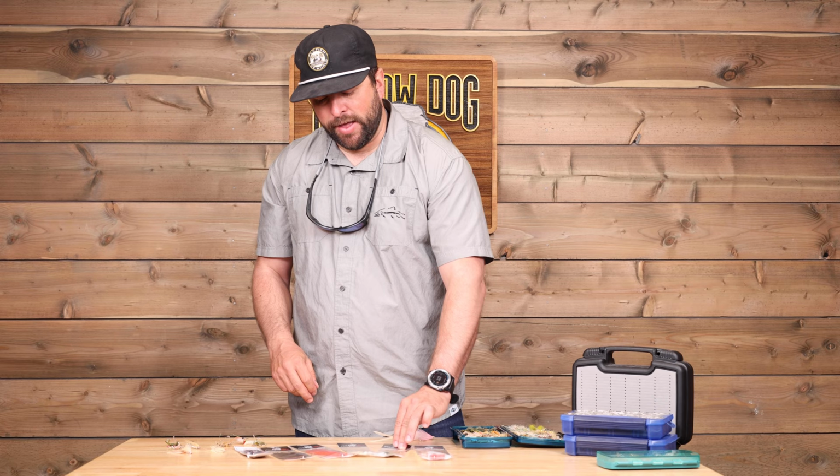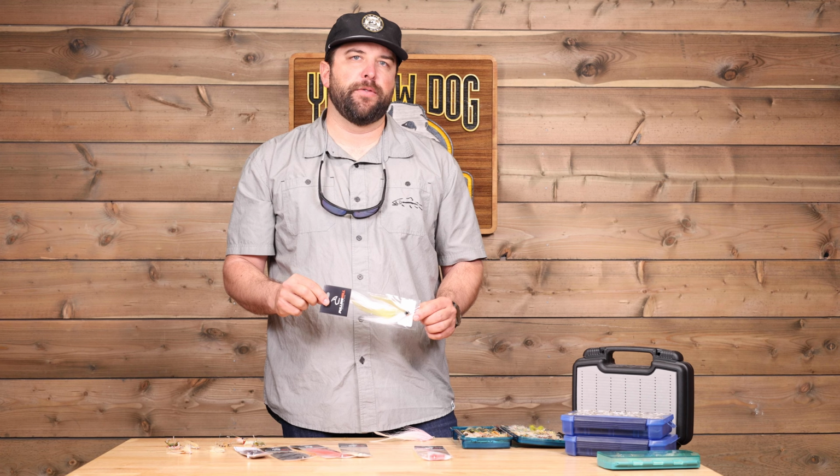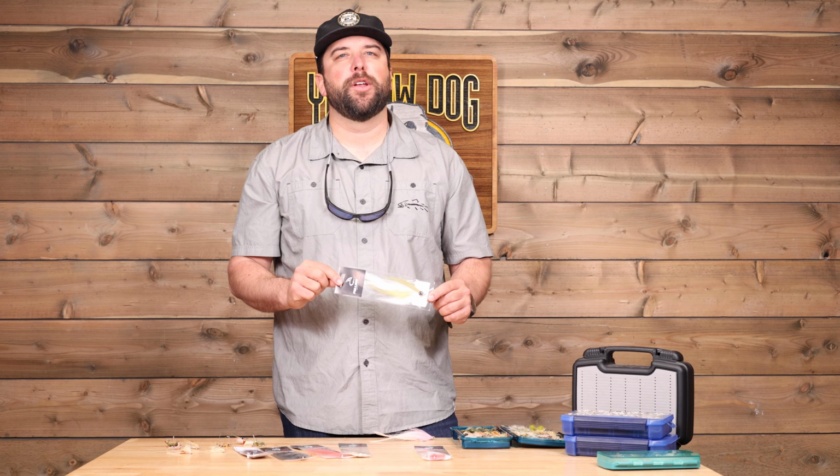In that same realm, you're going to have some more naturals that are going to be a two-tone, whether it's tan and white, or olive and white. There are a lot of different baitfish species swimming around, and having some of those natural, more muted tones is going to be important as well.